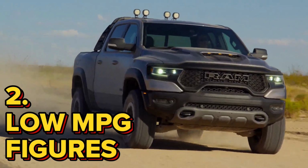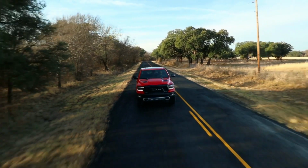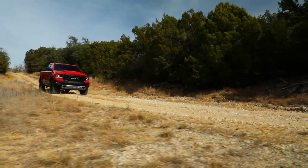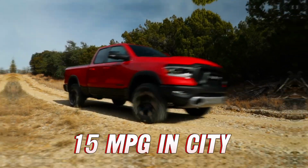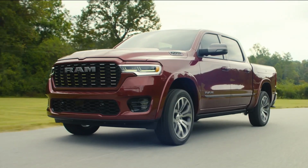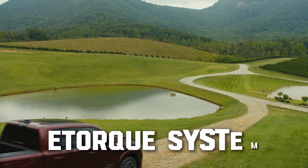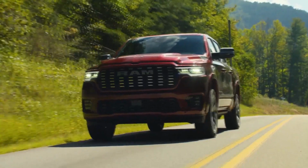Low MPG figures. One of the biggest tell signs of the Hemi V8's age was undoubtedly its mediocre MPG figures. It could do only 15 MPG in the city and only 22 MPG on the highway, which is pretty darn bad when you put it next to the 3.5 EcoBoost, which gives you 2 MPG on average more. And you don't get that problematic e-torque system, and you don't get all kinds of complications with it either.